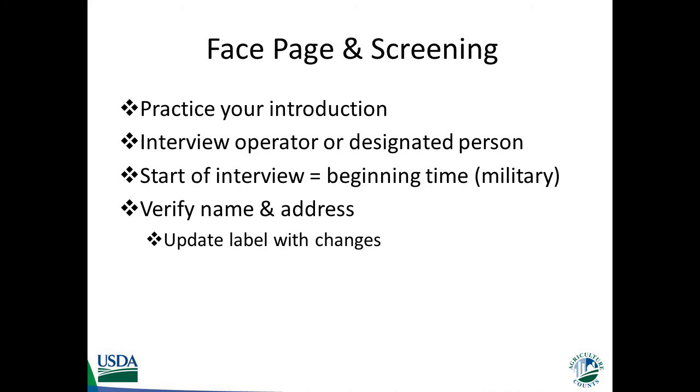In order to obtain the most accurate information, it is going to be best to interview the operator or a designated person who is most knowledgeable about the operation, but also encourage the use of farm records. You're reminded that the interview time needs to be recorded in military time. However, interviews that require multiple contacts should have both the date and time written in a note on the face page near the beginning time box.